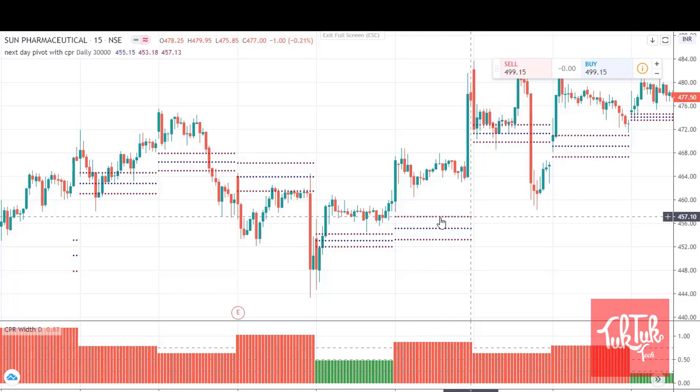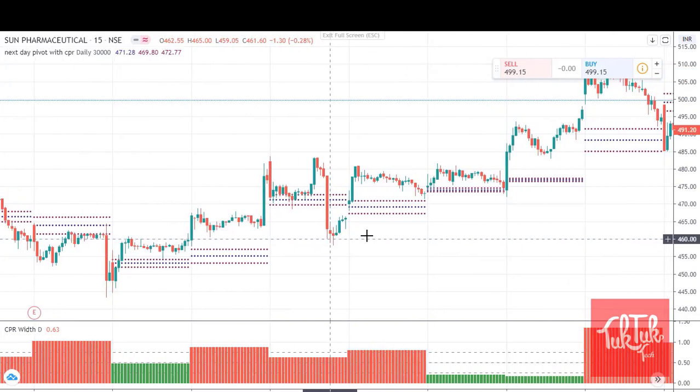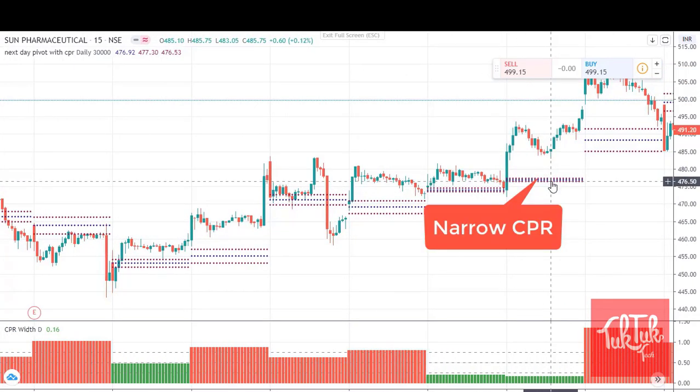Since the prior day's trading activity leads to the creation of today's pivots, it is extremely important to understand how the market behaved in the prior day in order to forecast what may occur in the upcoming session.